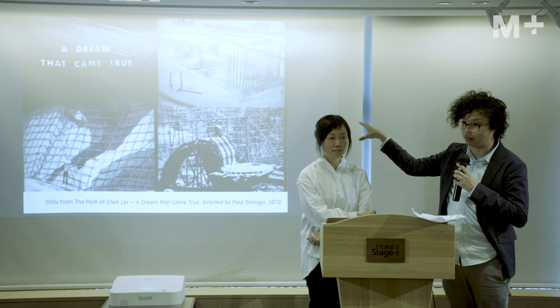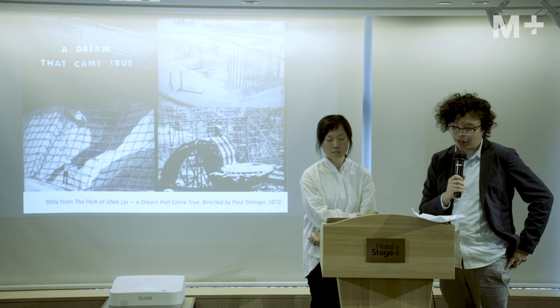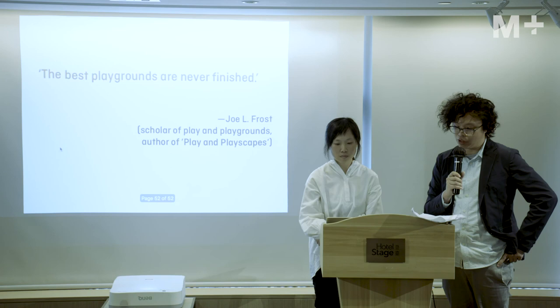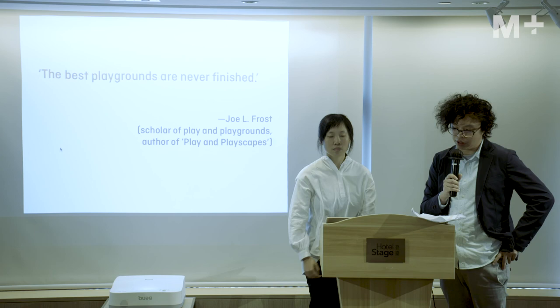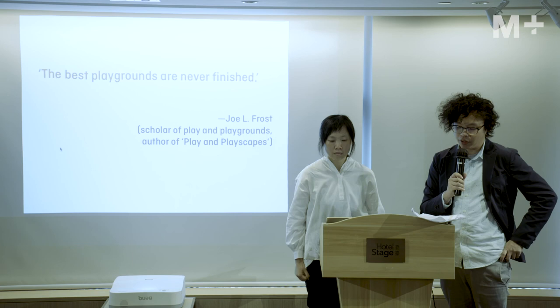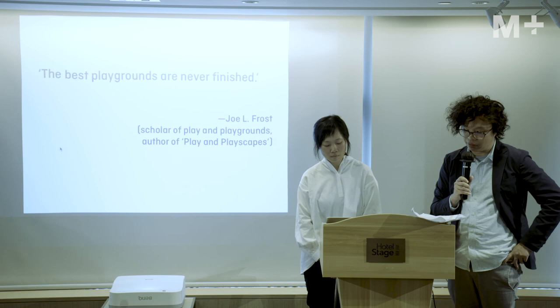Instead, we think that design cultures and professional procedures of playground planning have substantially evolved since the last century, and more concerns and calculations need to be taken into account in contemporary design. As play scholar Joe Frost said, the best playgrounds are never finished. Play spaces need to be constantly evolving to meet changing needs. But through the study of abstract playscapes, particularly the Shek Lei Playground, we were reminded of the very rich potential of playgrounds other than the utilitarian ones, and how we might possibly revive the creative and risk-taking ethos in the planning of future playscapes.